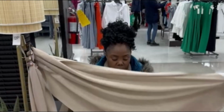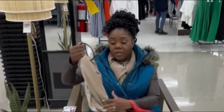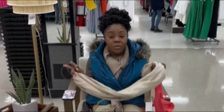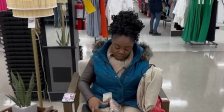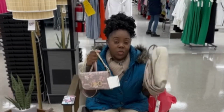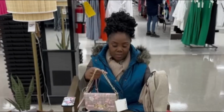Okay, folks, so we needed a scarf for the fabulous lady. So we found a scarf. Last minute, we found a scarf, and then found a bag to go with the scarf and the dress. So, yeah. Okay.